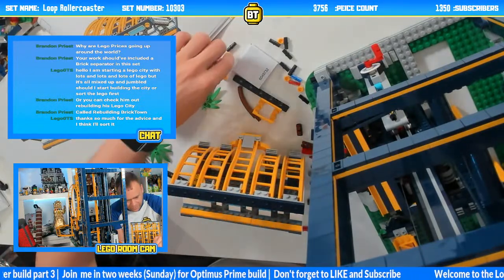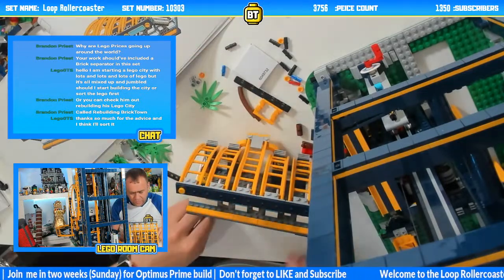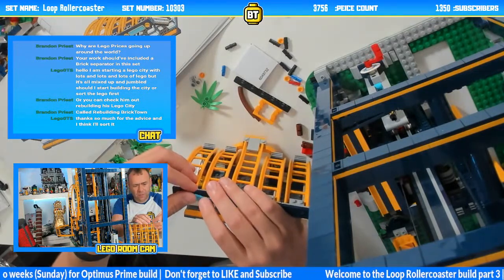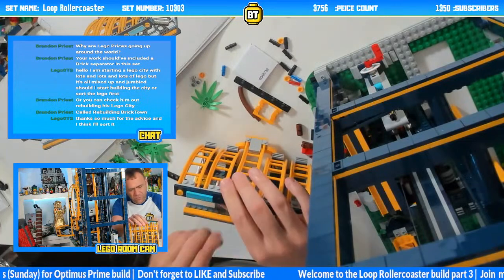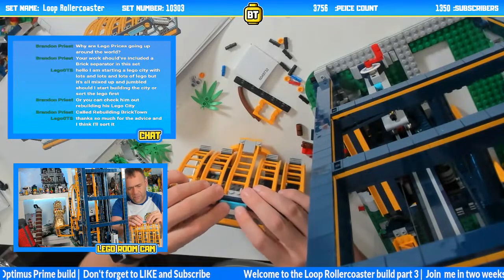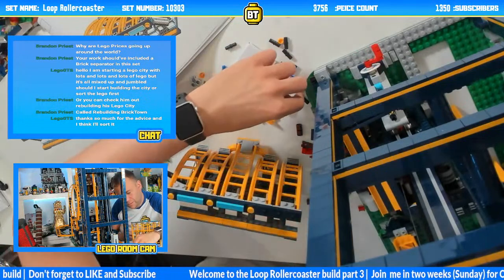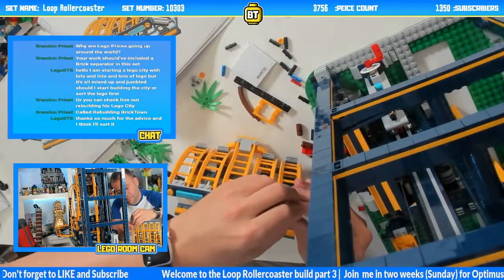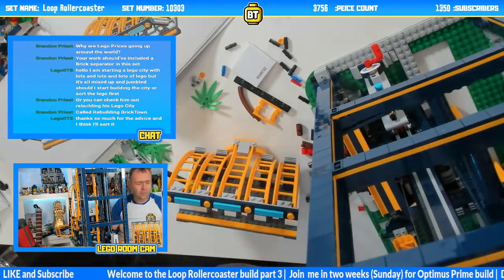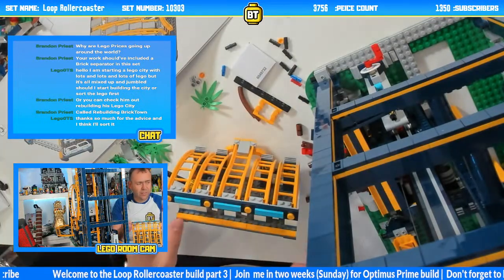And then to give us a pattern onto the front here, we stick these one by ones and these 1x4s across the front. Keeps our coloration going. So that's all across the front, which looks cool.